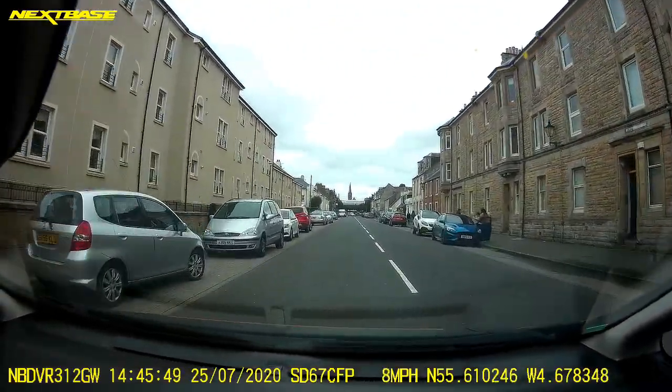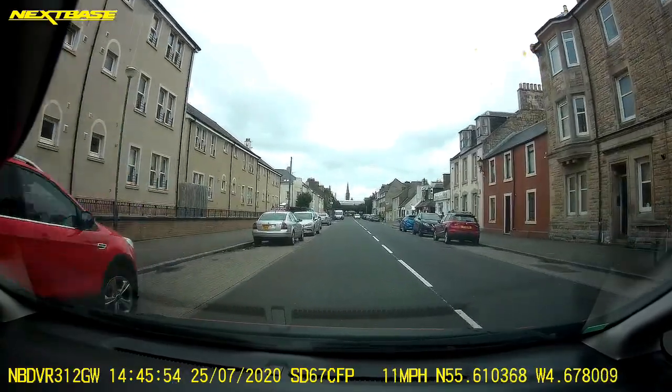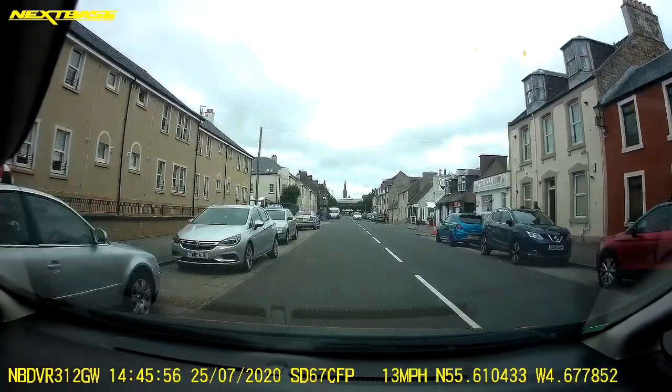Now if you listen carefully to the video there, you'll have noticed my signal to the right had cancelled, and I should have put that back on until I'd completed the junction.